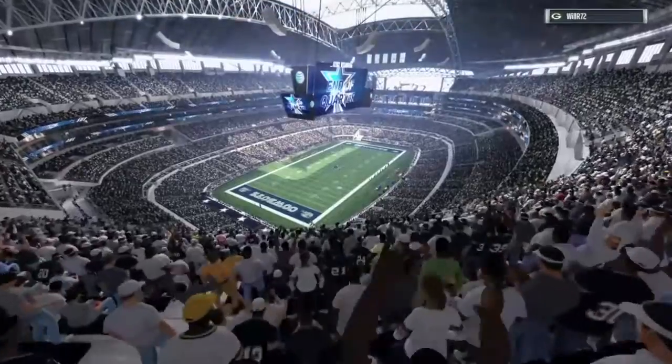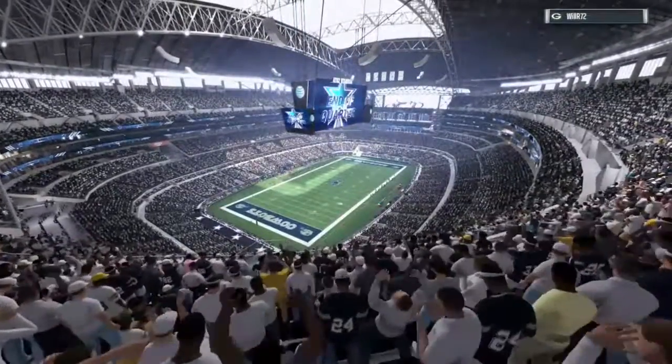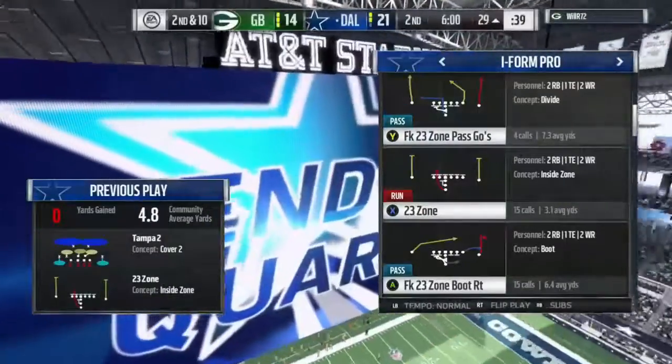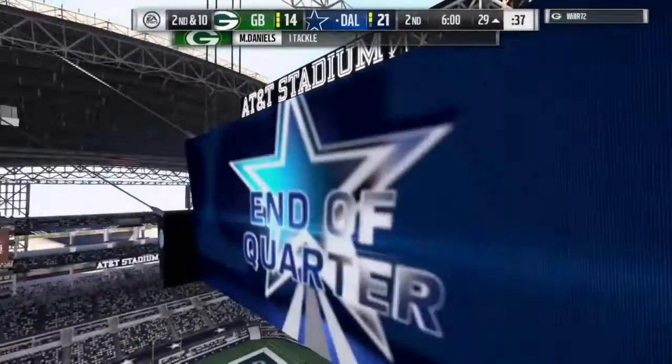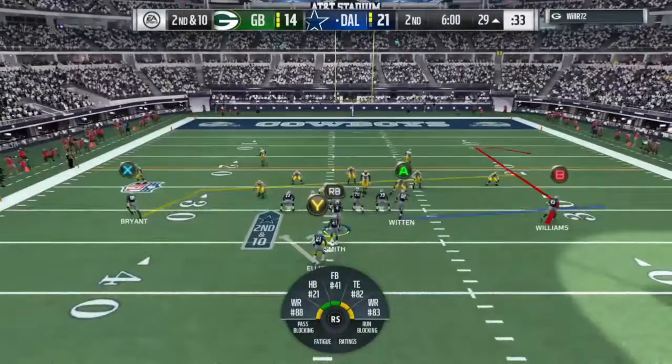And he is met at the line of scrimmage, and he goes down right there. Sitting alongside Charles Davis, I'm Brandon Gaudin, as it is Cowboy football to begin quarter number 2. They've got it 2nd and 10 to start things out.